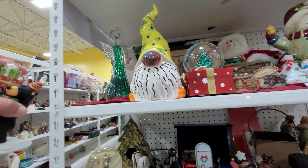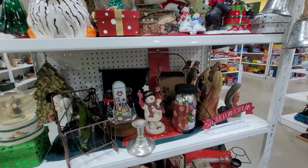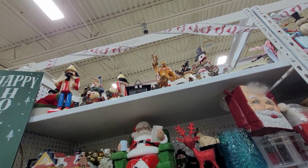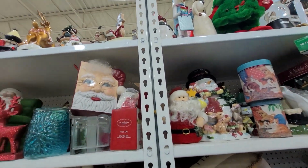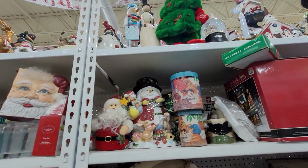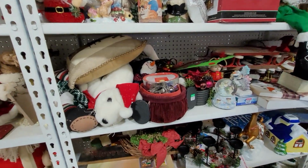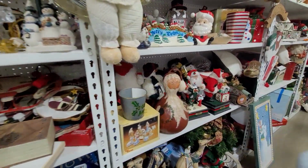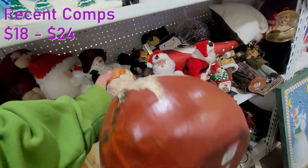Up here is an art glass angel, but it had some chipping and damage. Now is the time to start listing your Christmas stuff. People are going to start purchasing it if they haven't already, because they want to get it in time and be able to put it up. And a lot of people start decorating right around Thanksgiving. It's becoming more and more of a fad to decorate before Thanksgiving.